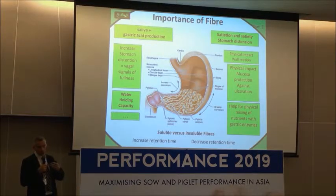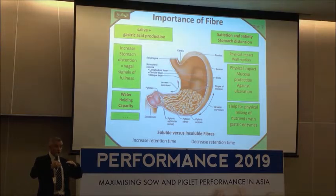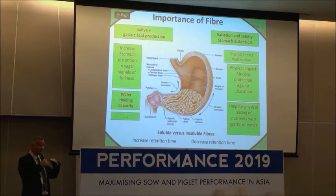Okay, so using the right balance of fiber, we have an impact on the stomach. We will play on the stomach distension, on the gastric acid production, HCl, and on the water holding capacity. Depending on the balance between soluble and insoluble, the soluble will decrease the retention time, and the insoluble will increase it. So you can play on those two in order to control it. And again, for piglets, that is something very important, and you don't need a high level to be able to control it.